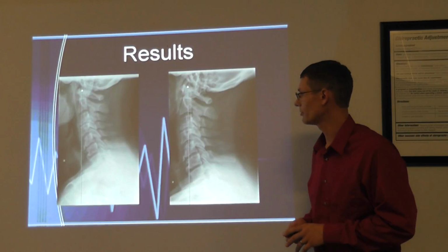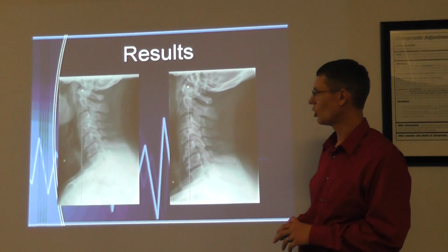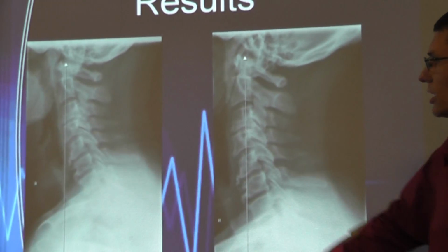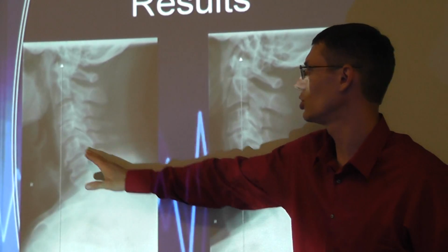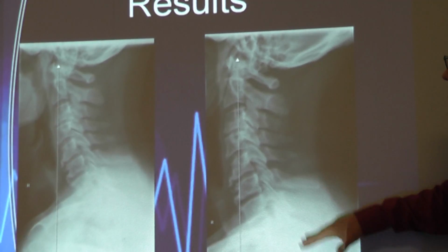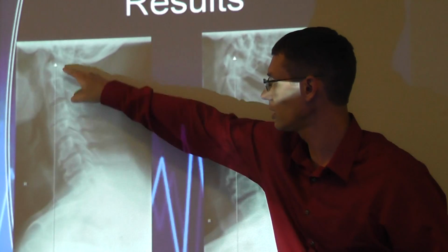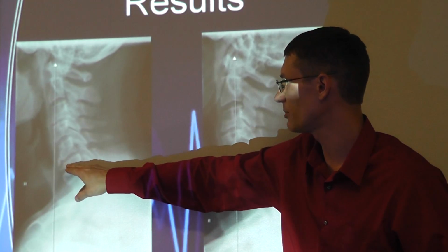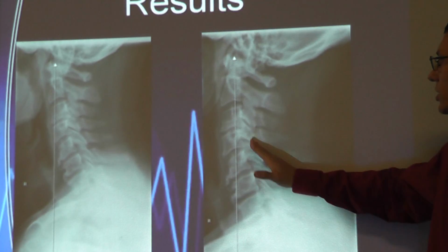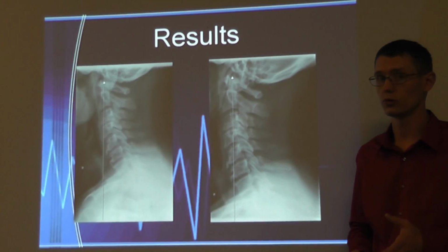The next one, this is a gentleman that had come in, had a lot of neck pain. I'm hoping that that's showing up pretty well, but really far forward head posture. There was a lot of degeneration in this part of the neck, no curvature in the neck whatsoever. About 6 months later, here again, we shot another x-ray, and on this view over here, this line that you can see here, it should be passing through right about here. 6 months later, that line is passing right through that area. We've got a good curvature started in his neck. There is a little bit more work yet to go, but overall, really great results.